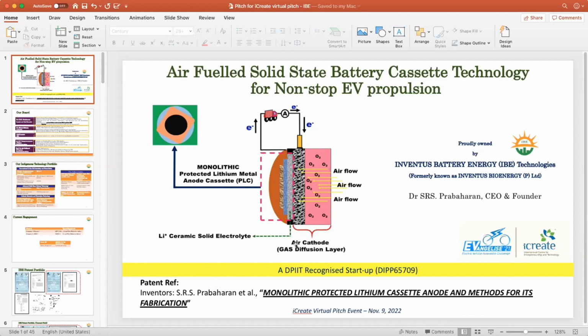This is the first such technology in India, and we have patented and been granted, and foreign filing has been done. What you can see here is the schematic of this. This purple line, the one which I bordered, is the protected lithium cassette, meaning a lithium metal-based solid-state battery, yielding almost 510 Wh per kilogram of energy density, which is huge compared to 200 to 210 Wh per kilogram of the silicon-based conventional liquid electrolyte technology of today. I'm going to talk about it.